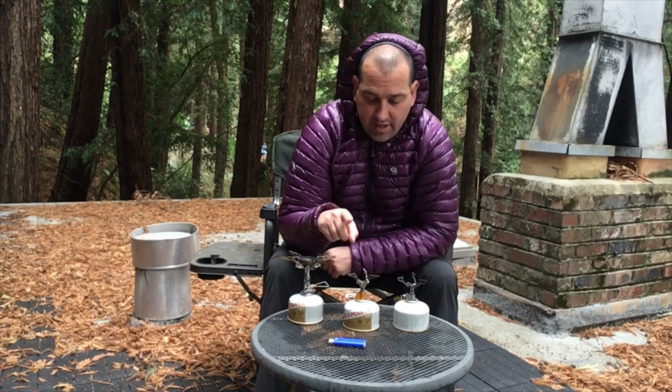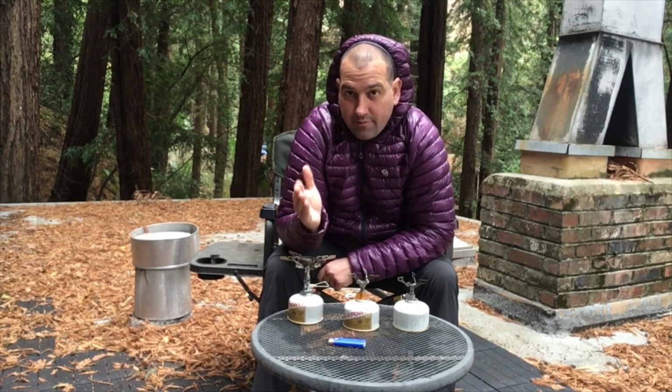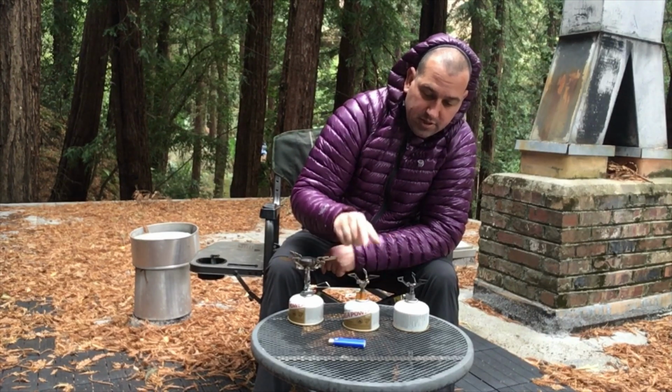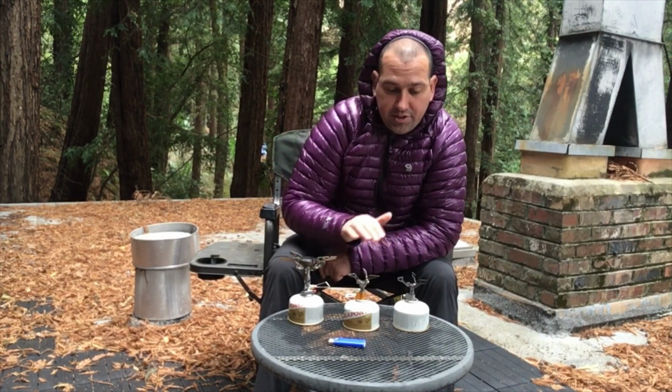Now, the Fire Maple kicks up a little bit more force and has a slightly higher BTU than the BRS and functions a little bit better, but the distance from your pot to the Fire Maple is pretty far, and plenty of air can blow underneath your pot.